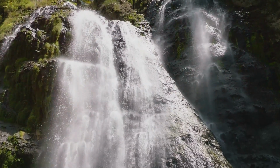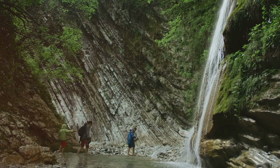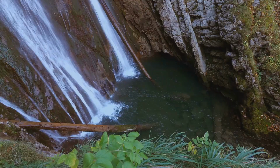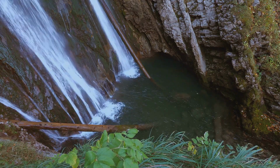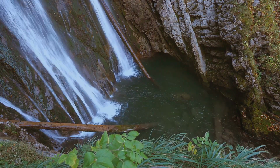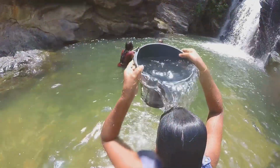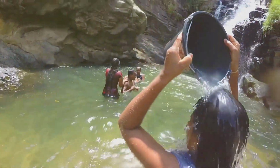For a more adventurous experience, head to Roselle Falls. This hidden gem requires a bit of a hike to reach, but the reward is well worth it. Cascading down a series of rocky terraces into refreshing pools, Roselle Falls is a tropical paradise waiting to be explored. Take a dip in the cool, clear water, or simply relax on the rocks and soak up the natural beauty.